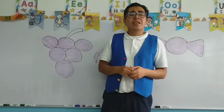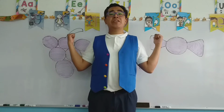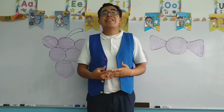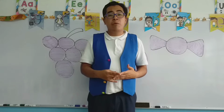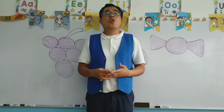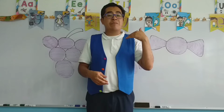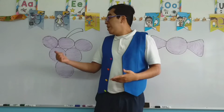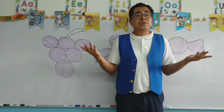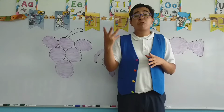Now, as you can see here, behind the teacher Jacob, I have some of the most common objects that we can find with the color purple. Detrás del teachercito Jacob encontramos los objetos que tenemos con este color. Vamos a empezar with the grapes. Remember, grapes, it's part of the family of fruits.